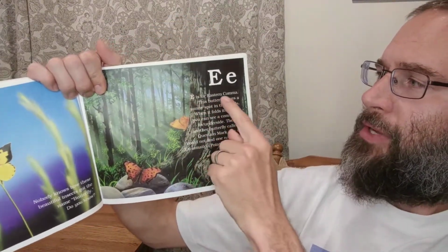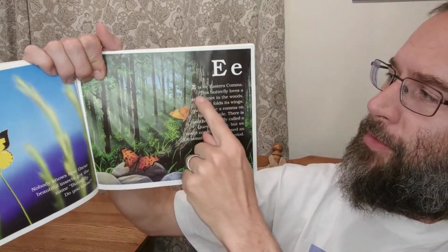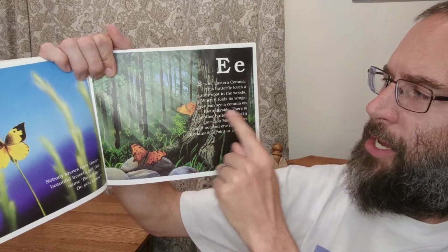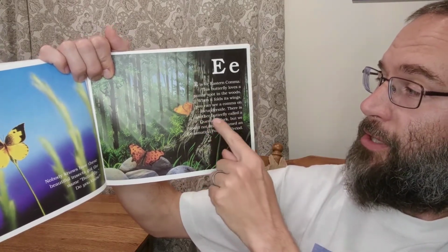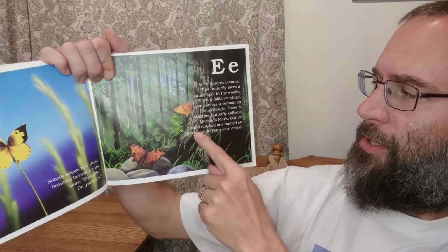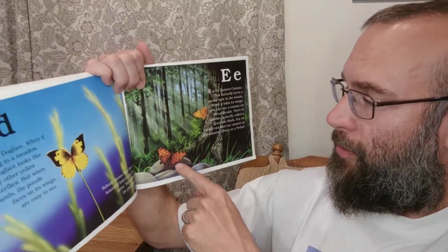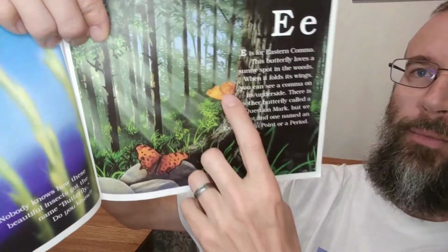E is for eastern comma. This butterfly loves a sunny spot in the woods. When it folds its wings, you can see a comma on its underside. There is another butterfly called a question mark. We could not find one named an exclamation point or a period. So let's see. Oh, I could see a little comma here. See that?